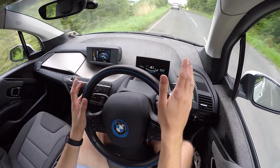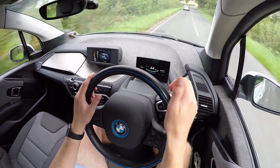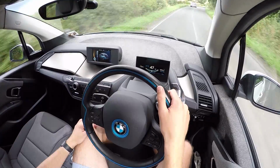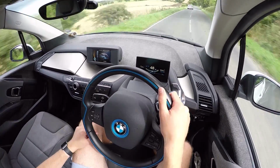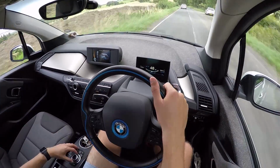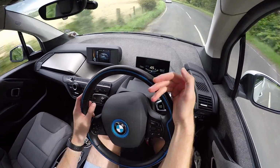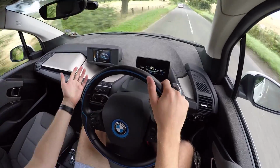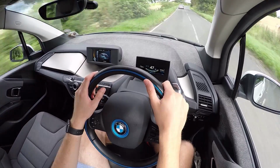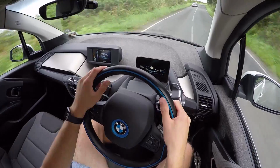So spec wise, I think standard spec is fantastic. It's great value for money for what you get. It's still very well featured, easy to use. It goes without saying that the BMW iDrive control is effortless. I think it's one of the best on the market. It's absolutely brilliant. I've very rarely experienced software crashes or any problems like that. Very easy to use, intuitive, never more than a couple of button presses away.